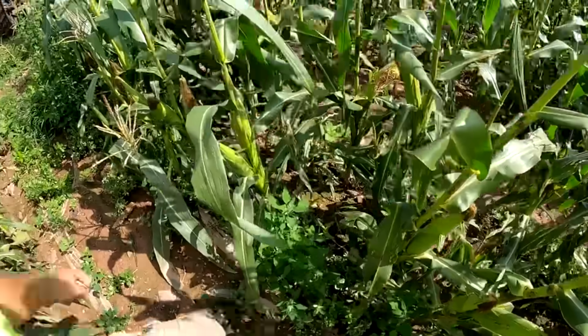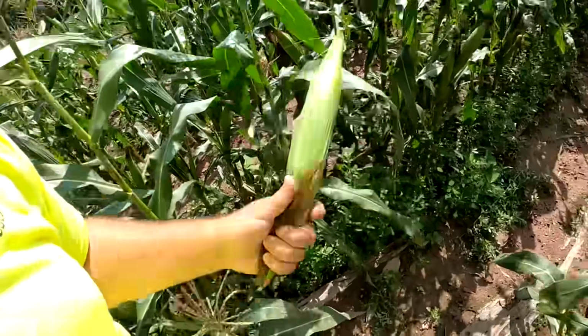Over here is Providence, so it is a thinner looking ear, but they are all ripe.